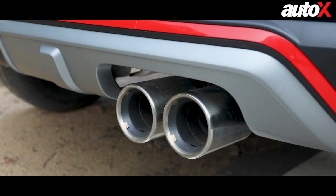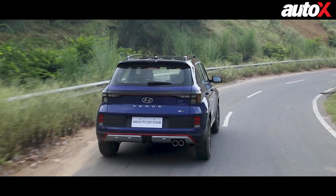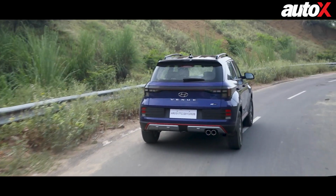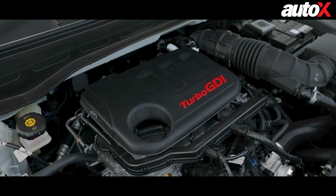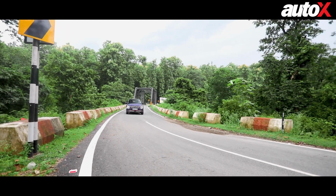We are driving the car right now. It's something you hear on the outside. Thrummy. Yeah, on the inside you don't feel it. And the problem is that this 3-cylinder engine is a little thrummy. It is not refined. It feels very coarse in that sense, right? And it doesn't enjoy being revved. You understand that it's made for a purpose, and that purpose is not to go fast.